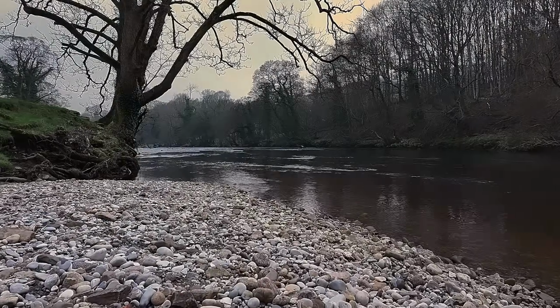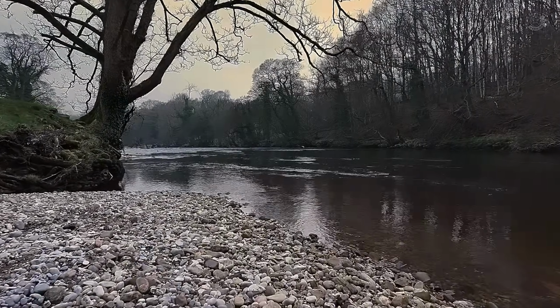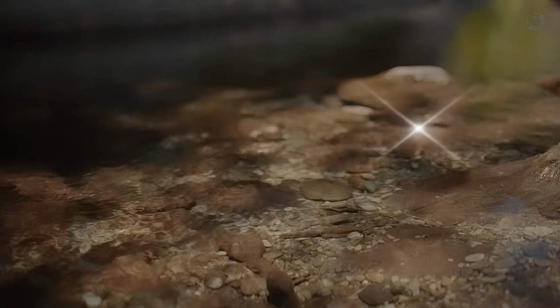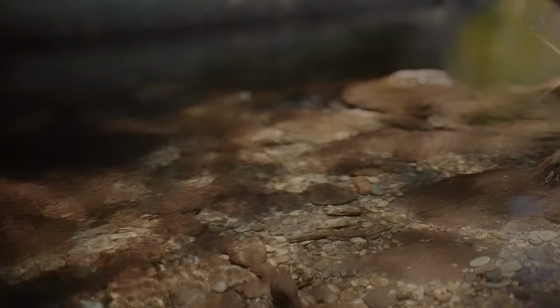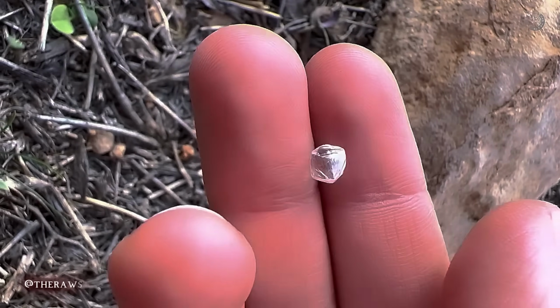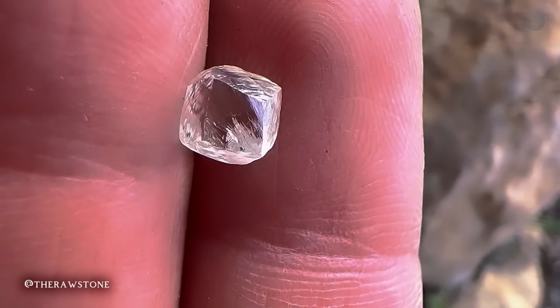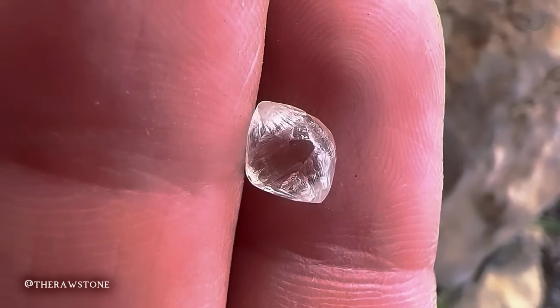Imagine you're standing at the edge of a river with your feet in the water. You look down at the water and notice a small, shiny stone on the riverbed being carried by the current. It's a diamond coming towards you. You are amazed and can hardly believe your eyes. Of course, this is a fictional story, and you will never see a diamond being carried by the current.